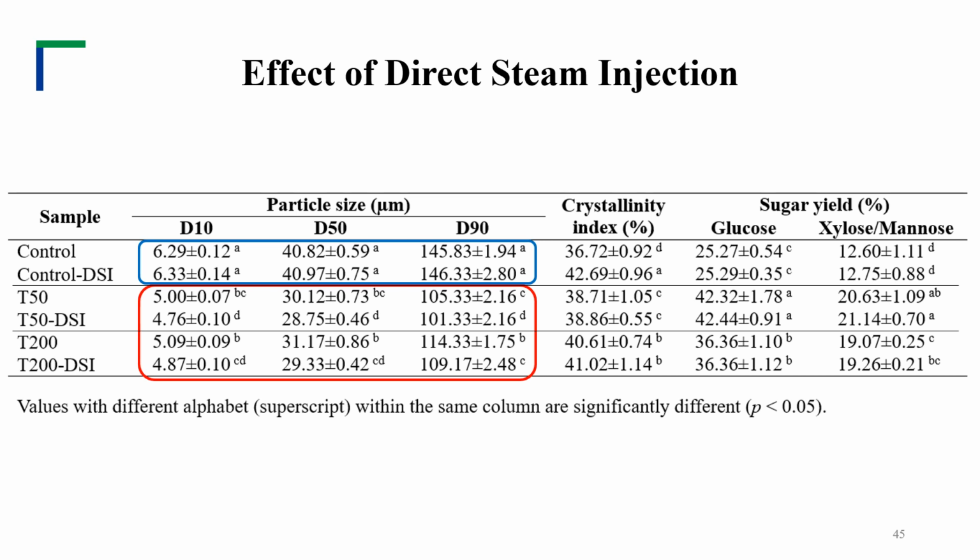And then the T50 and T200 samples, which are the extruded samples, had a decrease in particle size, and it was significantly different. And if you see the sugar yield, the glucose and xylose mannose yields, no significant difference was observed. Basically, for glucose, some of the samples increased, but some did not, and the xylose mannose yield as well. There's some change, but it was not significantly different.